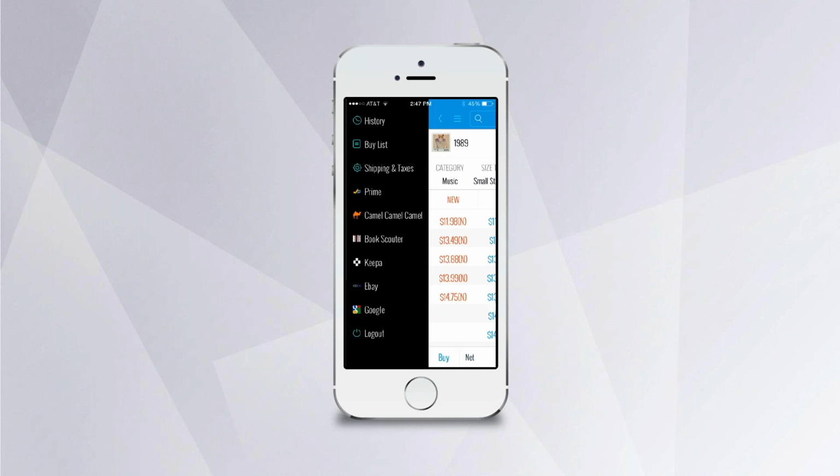We see Camel, Keepa, and again, I really like how we built this, because if I hit Keepa, it's not going to take me out of Scoutify. It's not going to close one app, open another. That's hard on my device. It's hard on my battery. It's going to just pull up Keepa, and my little Scoutify arrow is going to stay up at the top, and I can navigate right back in again.